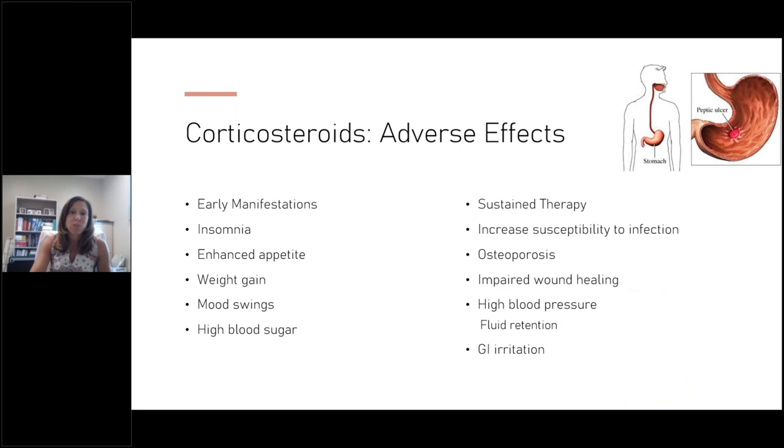So here's a list of some of the early manifestations versus sustained manifestations. These are some of the concerns with using prednisone or methylprednisolone for any length of time or at high doses. So early manifestations, it's common for patients to have insomnia. So that's why it's important to take it all in the morning. Sometimes we'll dose it a couple times throughout the day, but generally, if we're going to be on it for a period of time, we want to take the medication in the morning. It can make you feel more hungry, which leads to weight gain. It can also have effects on your blood sugar, and it can have some mental effects, so it can cause mood swings.